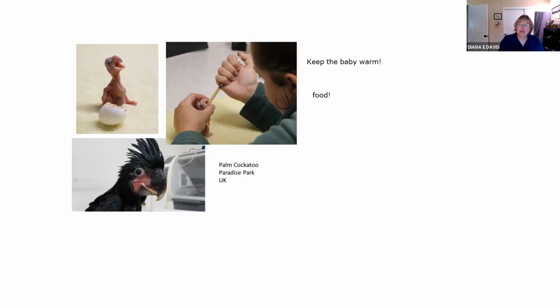The formula should be room temperature. You don't want it too cold. You don't want it too hot. But you have to refrigerate it between feedings.